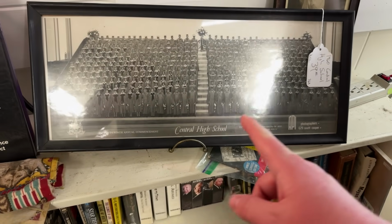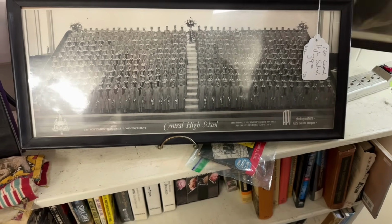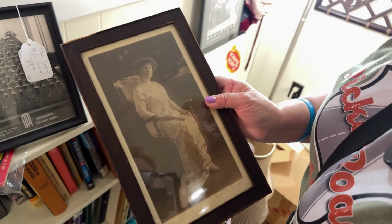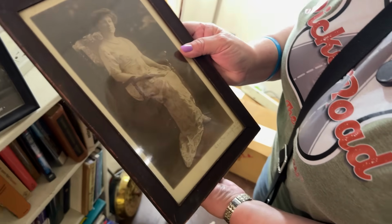Look at this. This is a graduation photo from 1960. And look at her. Oh my. She's quite regal. And there's a handwritten note there too. Wow. And then what'd you find?